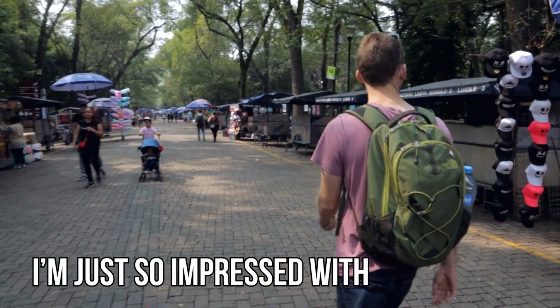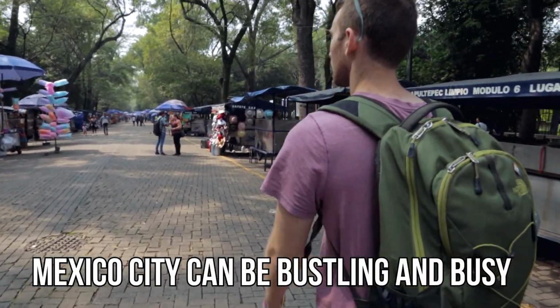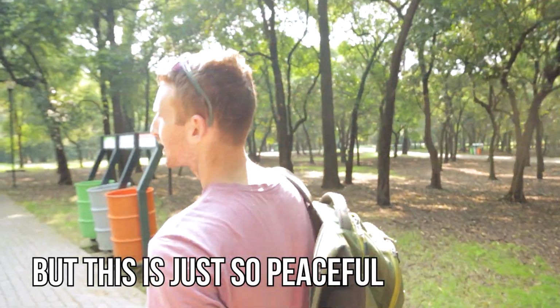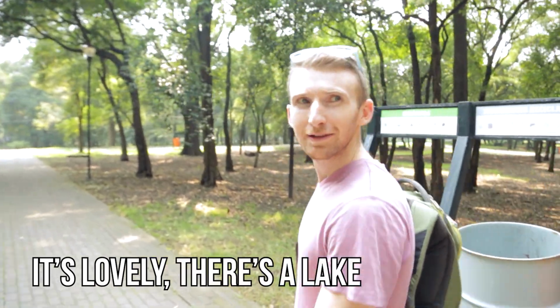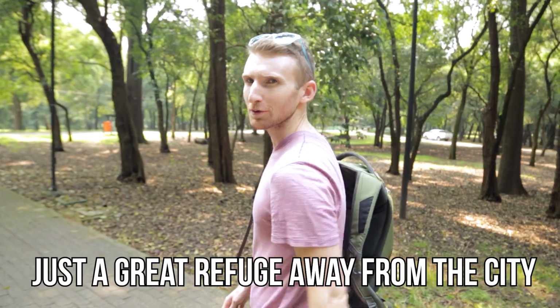I'm just so impressed with how beautiful this park is. Mexico City in a lot of places can be really bustling and busy, but this is just so peaceful. There's so many places to come here and just take a nap. It's lovely. There's a lake, so many museums. It's just a great refuge away from the city.